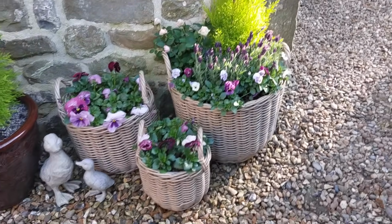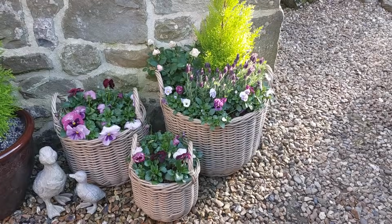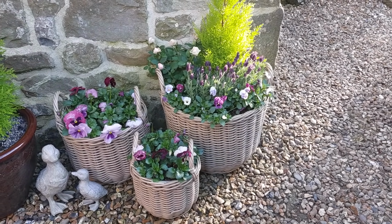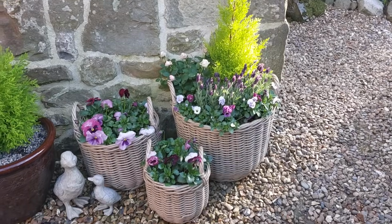So I love these baskets. They're plastic, but they look really good. They're from Home Bargains, and so they'll weather really well. I don't have to worry about them, and I really like the look.